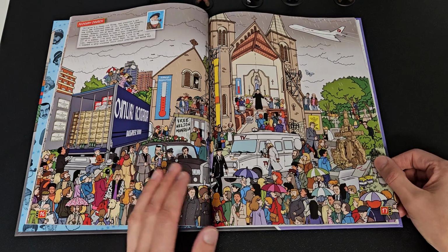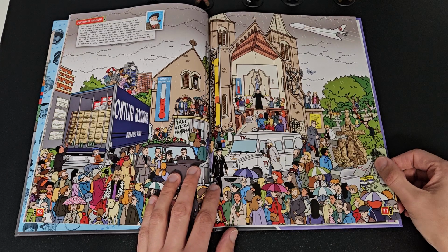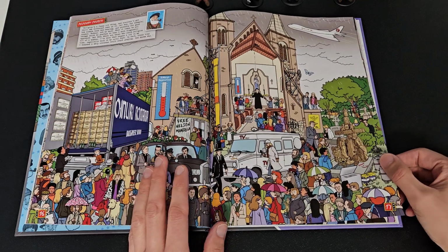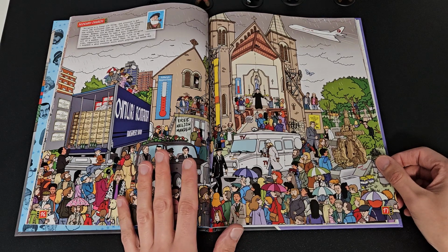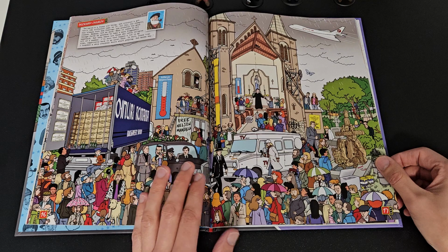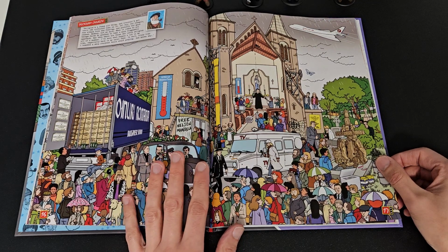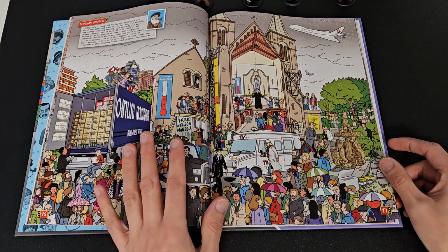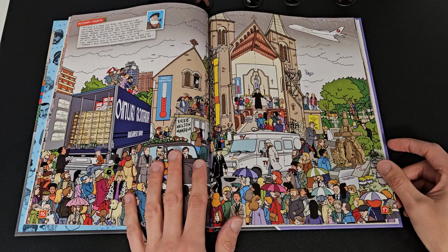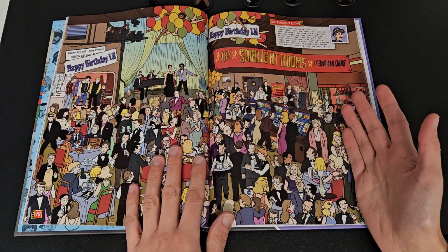But I purchased this book for £8, so I have more than got my money's worth. It is combining two of my favourite things. Certainly as a kid I loved Where's Wally, absolutely adored the TV programme, the cartoon, and the books. And Only Fools and Horses is my favourite programme ever. So when I saw the two combined, I was so excited. I had to buy the book, and actually I was really pleasantly surprised by it.